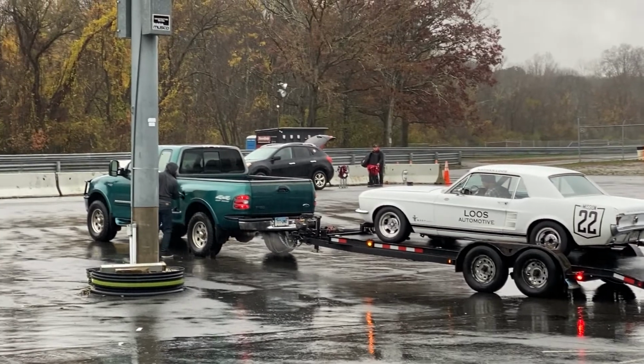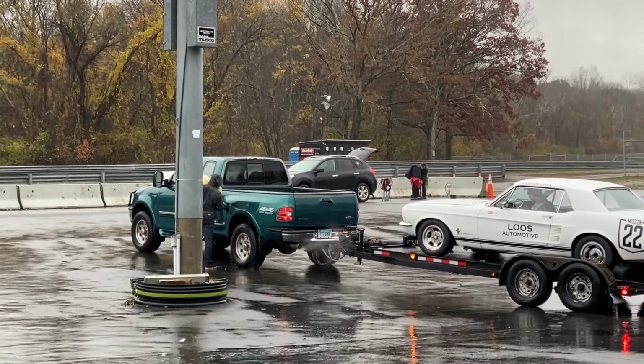Well, that's the end of the event. I am freezing beyond belief. My hands are actually bright red. Everyone's loading up their vehicles and heading out. It was rainy and wet the whole day, but it was a great time. Raised some money from Mission 22 and got to hang out with friends and just have fun time with cars.